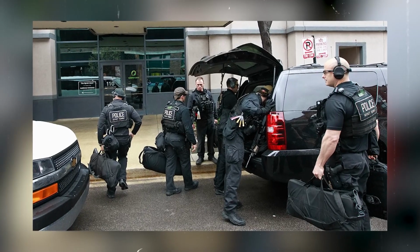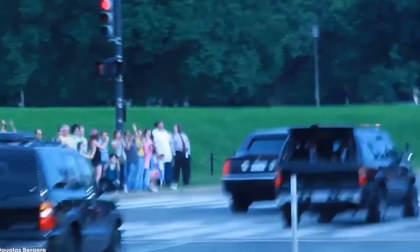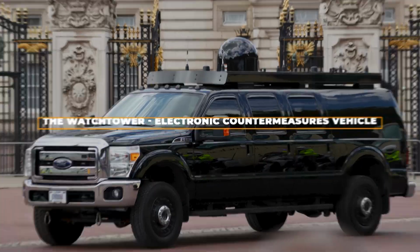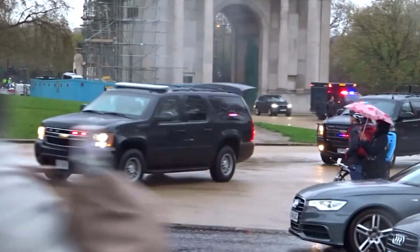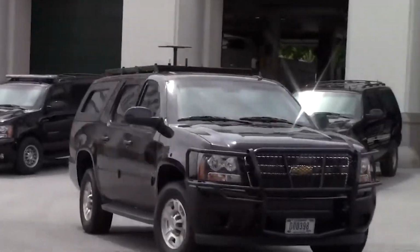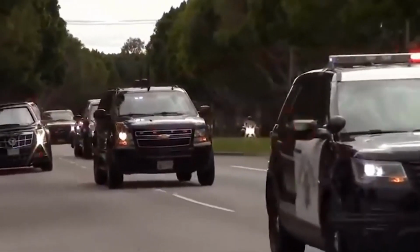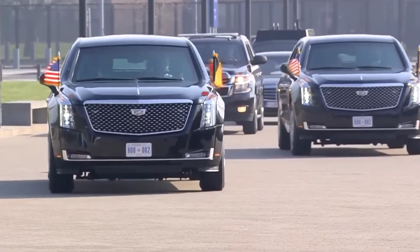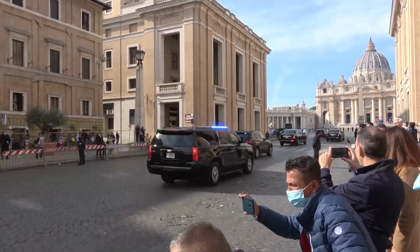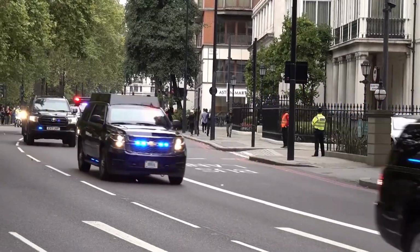Openly armed Secret Service agents are typically stationed in the back of the vehicle with either the window or the tailgate open. The Watchtower. Electronic countermeasures vehicle. The vehicle actively disrupts communications and remote detonating devices using the large vertical aerials and domes mounted on its top. Shortwave radar may also be utilized in certain configurations to detect incoming projectiles and small unmanned aircraft. There is a possibility that this vehicle, along with others in the motorcade, has laser and radar warning systems installed.